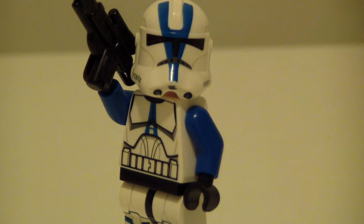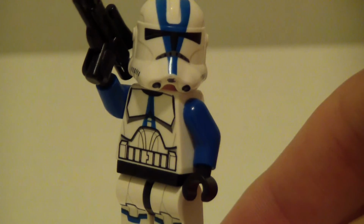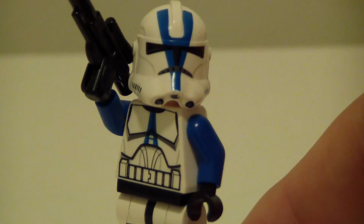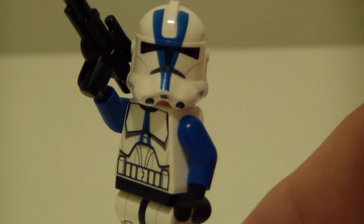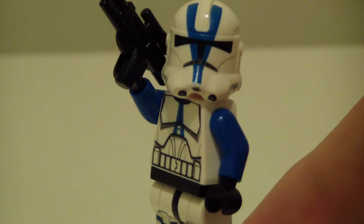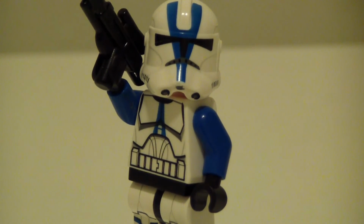Spot number 6 goes to the 501st Legion Clone Trooper. This guy was released in 2013 in two sets, and we haven't seen him since. We waited a long time for this trooper to come around, and when he finally did, we were all pretty excited. So honestly, good job LEGO, and definitely one of the better clone troopers. This is number 6. I think it goes on top of most clone troopers, but there are better soldiers than this guy.